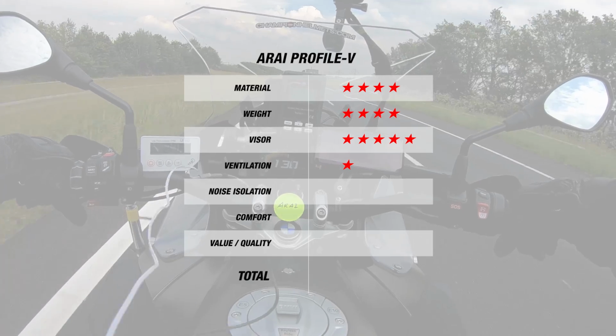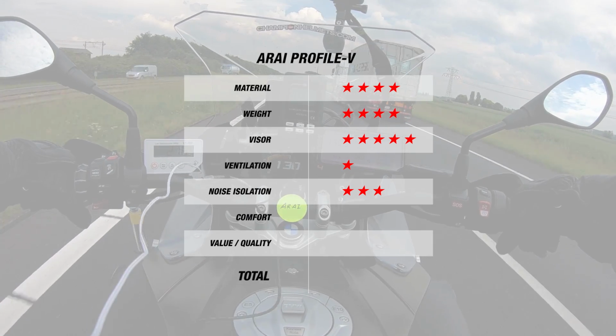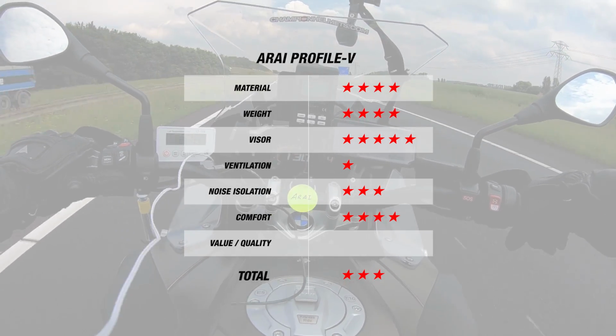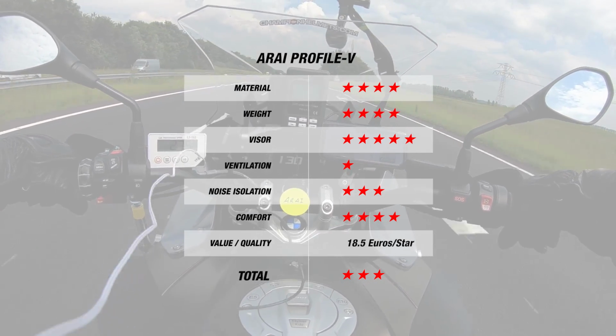However, for a fair noise isolation result, this helmet gets a further 3 stars for noise isolation. Lastly, this helmet did well for comfort with a further 4 stars. This brings the Profile-V to a total of 3 out of 5 stars at 18.5 euros per star, which is a bit high for a 3-star helmet, though it is a less expensive Arai helmet and noted for its safety factor.